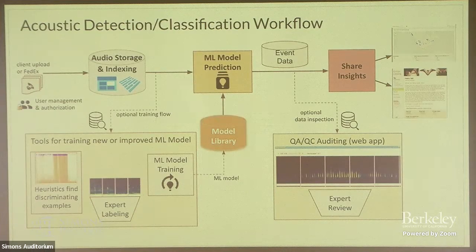This is an example of our workflow. So data comes in the mail or directly uploaded to the cloud from our clients. We do a bunch of QA/QC on it, make sure there's no duplicates and all the time zones are correct. And then we put it all into Azure. Once it's in Azure, we can directly run our own models or Perch or BirdNet, or we can start iteratively labeling and training our own machine learning models.